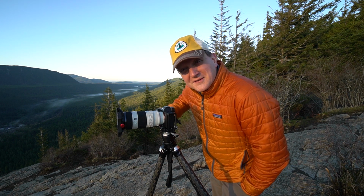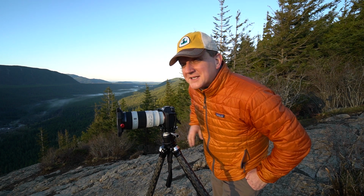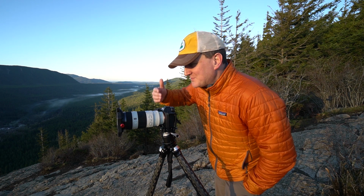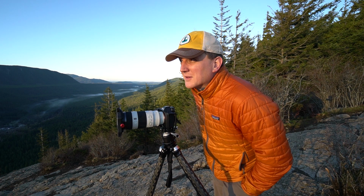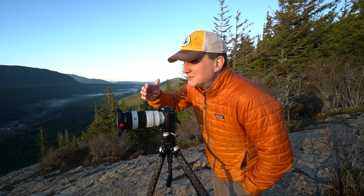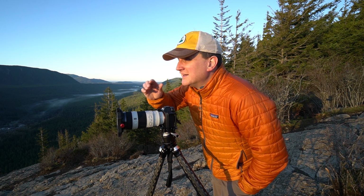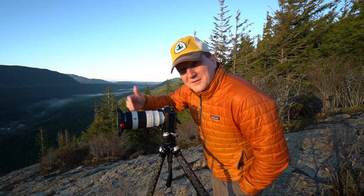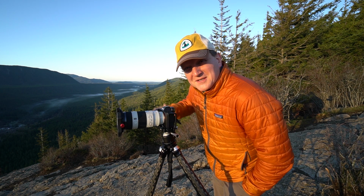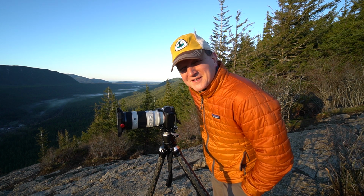And you can probably see right now that the light is changing rapidly. The sun is just now cresting over the hill, and so it's flooding the scene with a lot more light. So it's going to get harsh really quick. But with the 70-200, I'm able to get a much more intimate composition up the valley, and use the layering of the valley to, I think, make it much more interesting. So I'll show you the shot with the 70-200 right now, and let me know what you think.